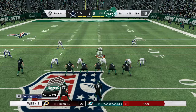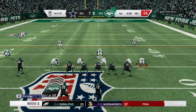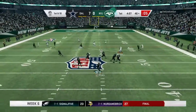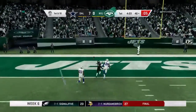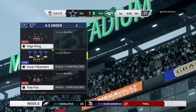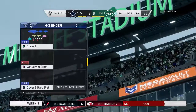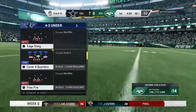Working from the gun, it's Brady. They'll let this go for the end zone. And that is incomplete. Took a shot there on 1st down, but he couldn't reel it in. Albert Wilson, the intended receiver there. That'll bring up 2nd down.